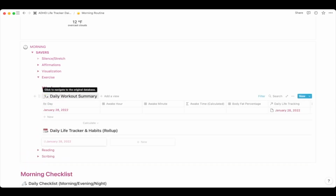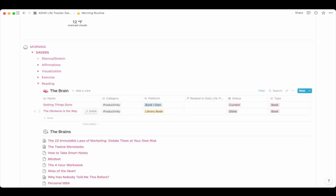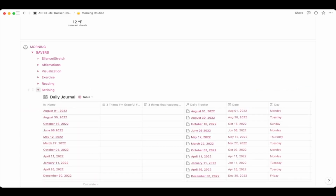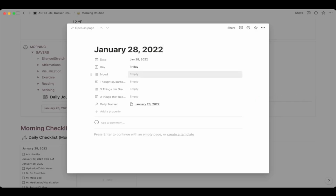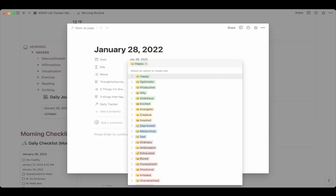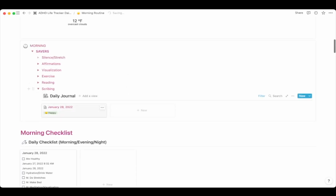Exercise, like I showed before, this is a link back to your daily workout summary. And then here we've got reading. These are the books that I've added here, but you can add whatever you want. And then scribing. One of the things you can do in the morning is change your mood. So if I want to be happy, this is either where you can do your thoughts and journals, or you could even do it down here. You can just start typing, today I'm feeling blah, blah, blah. I could do that in the morning, and you'll see it links back to the tracker.